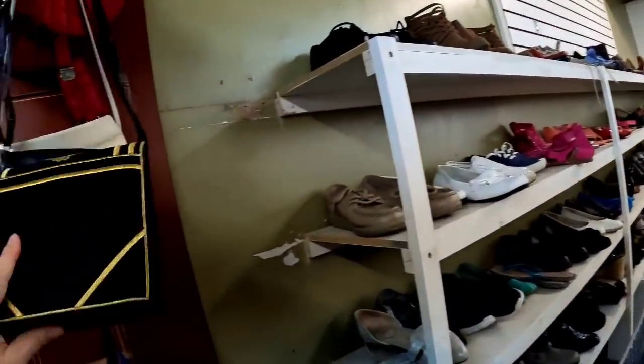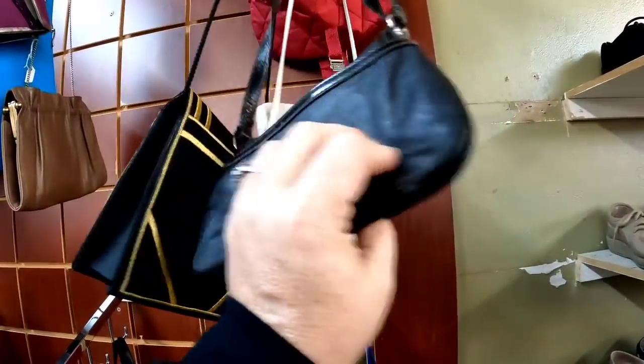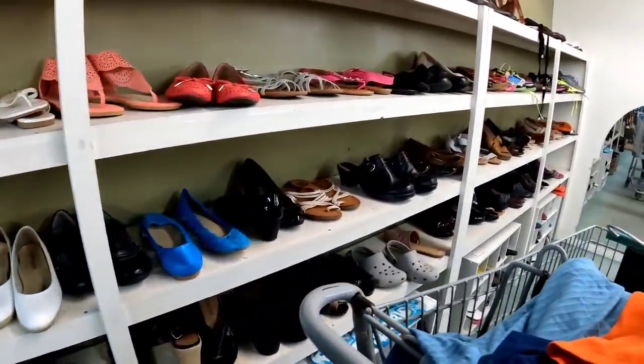Dalton wanted me to sit down, but I told him we didn't have time to sit down. This was our first of 4 thrift stores that day. So we were kind of go, go, go while we were in here.